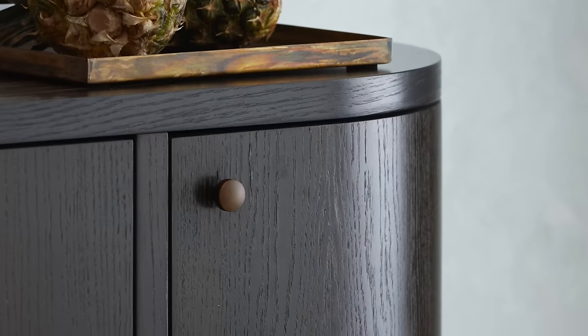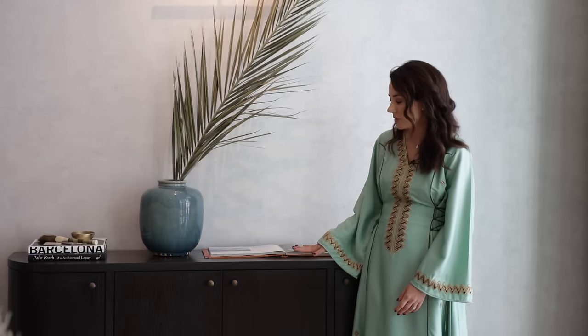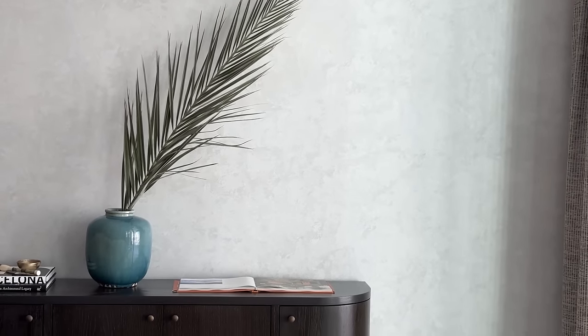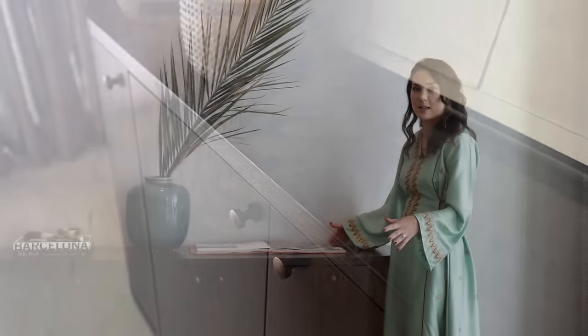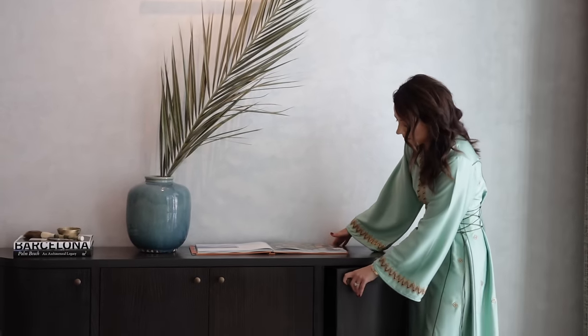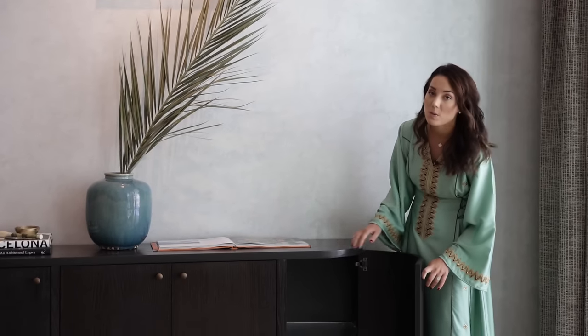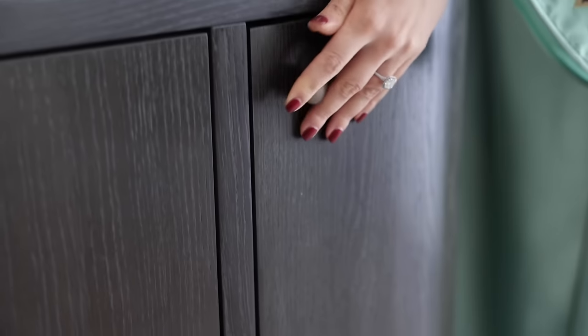Flanking both sides of the dining table, we have these buffet sideboards. We designed them custom, and we wanted to introduce some curves so it echoed back to the design of the table. We also had to be careful with the depth of the sideboards because we didn't want to impede all the circulation around the table. And my favourite element about them is these curved doors, and inside we've got some glass shelves where the client can store all their crockery.